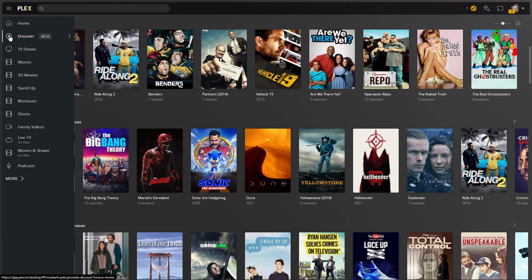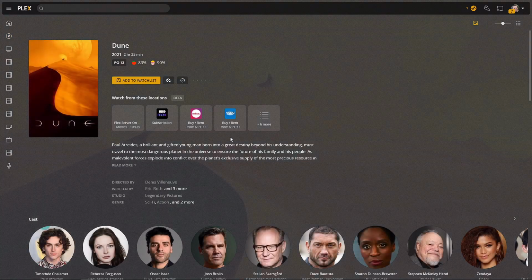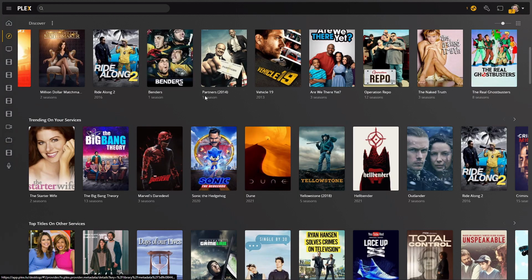If we go back to Discover, we can click on Dune. We see that we have it in our collection, but we can also get it on HBO and rent it from a few other services. So it really just gives you a great way to find everything and add everything to one watch list, instead of having a watch list across all these different platforms and trying to remember where they are.